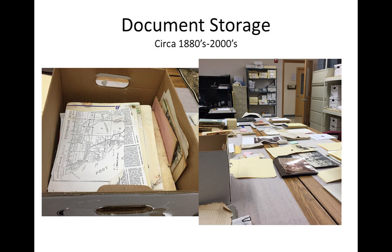So in the photo on the left, that's how a typical box looked when they came into our museum, just a hodgepodge of various materials in one box. And in the photograph on the right is the lab we quickly had to create. Documents come in a variety of different sizes and material types. Some examples of the documents that we encountered are standard documents, legal size, maps, and documents made from vellum.